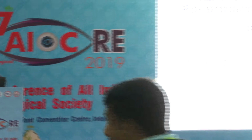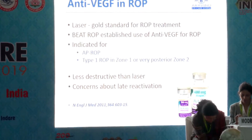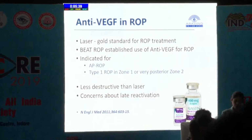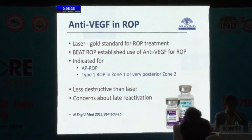Good afternoon. I am here to present our work on the response of retinopathy of prematurity to anti-VEGF. Lasers are the gold standard for treatment of ROP, but the BEAT ROP trial established the use of anti-VEGF in ROP, and it is mainly indicated for posterior disease.